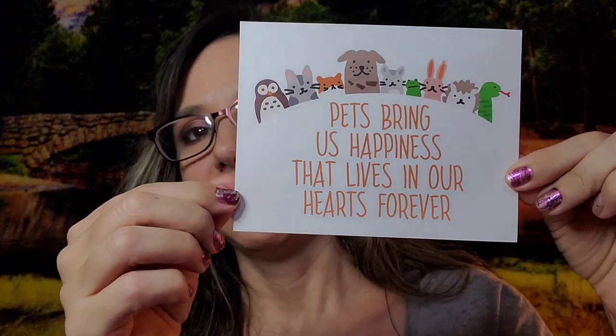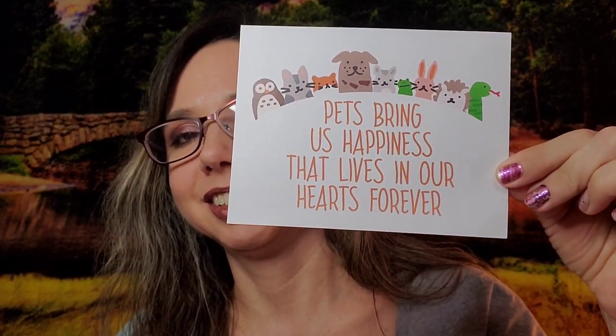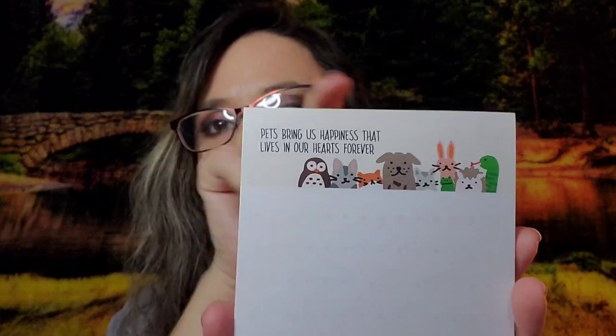Pets bring us happiness that lives in our hearts forever. Cute. I want a pet owl. And that's what the little note says here.